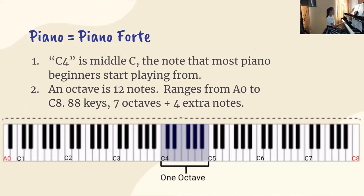So this note here is C4, which is middle C, and it's a note that most piano beginners play from. So C4, if I go 12 notes up, this is one octave. So this is C4, this would be C5. C8, that's the highest note. So go back to C4.